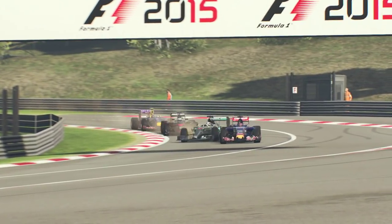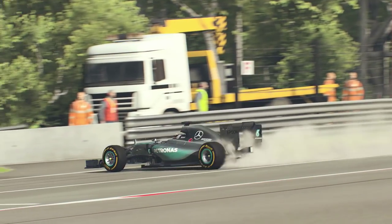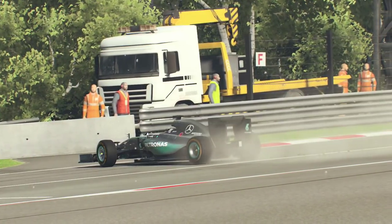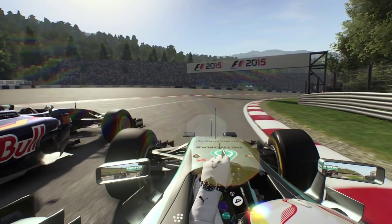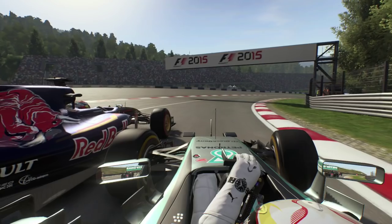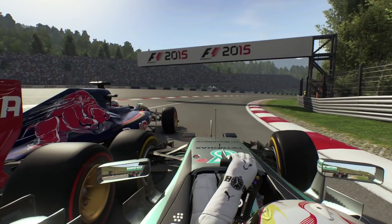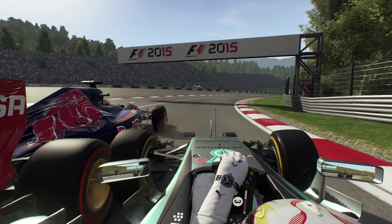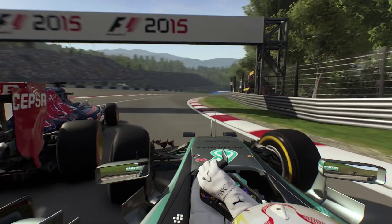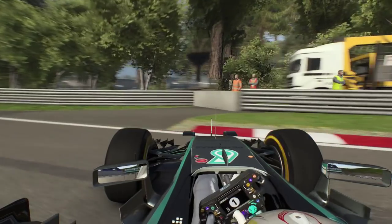Coming into the penultimate corner, Hamilton has just gone in too deep. But to be fair, I don't know, whose fault is that? Is that the lapped car's fault? Or is it Hamilton's fault, just diving in there too late? I've got to say, Hamilton was going slower at the time, so possibly it was the lapped car's fault, just turning in front of him. So that was very interesting.